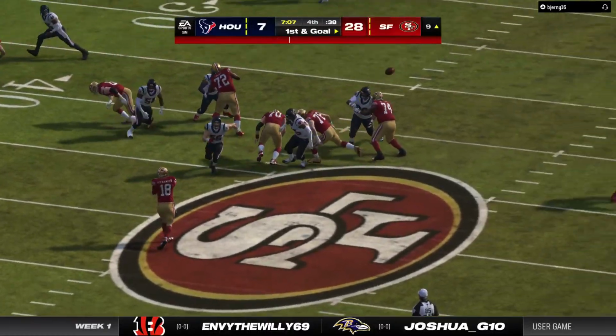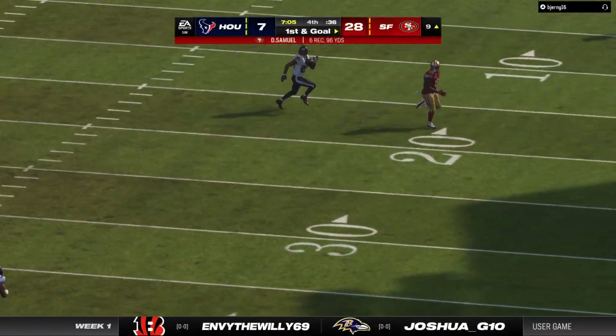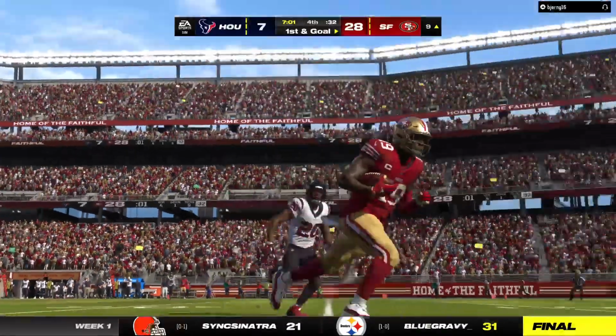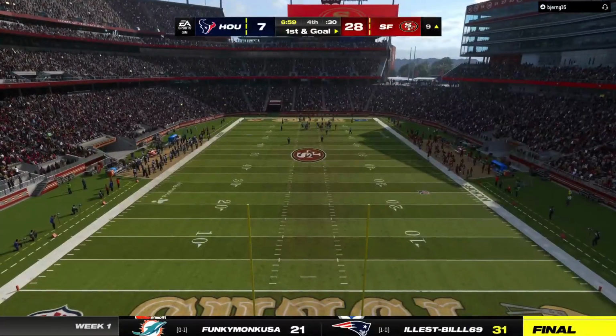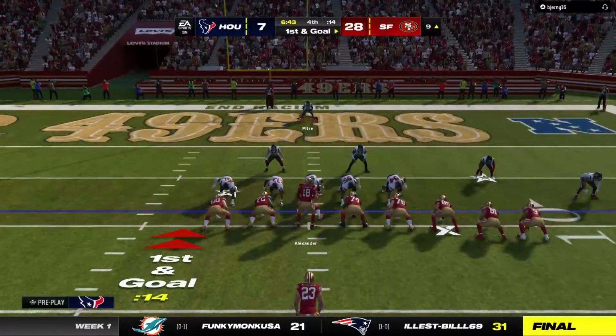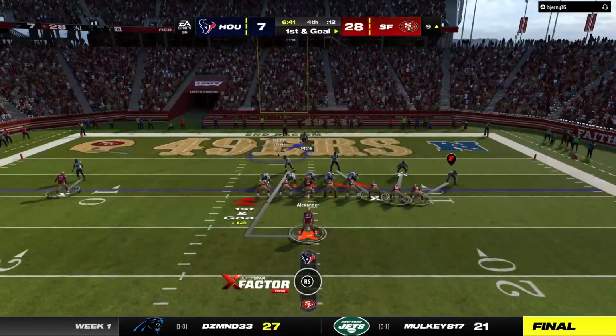And even with the game seemingly in hand, they're continuing to fire away, pressing the ball down the field. Listen, it's worked all day. No reason to go away from it now. The chain gang hustling to catch up. Here's 1st and goal from just inside the 10.